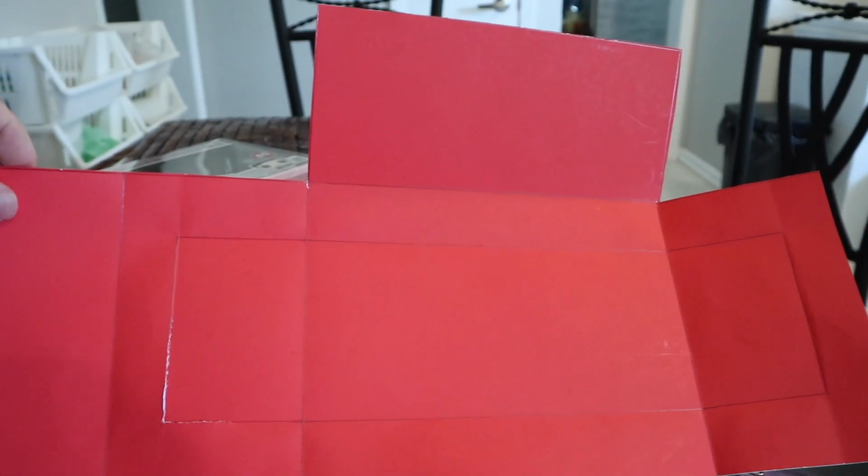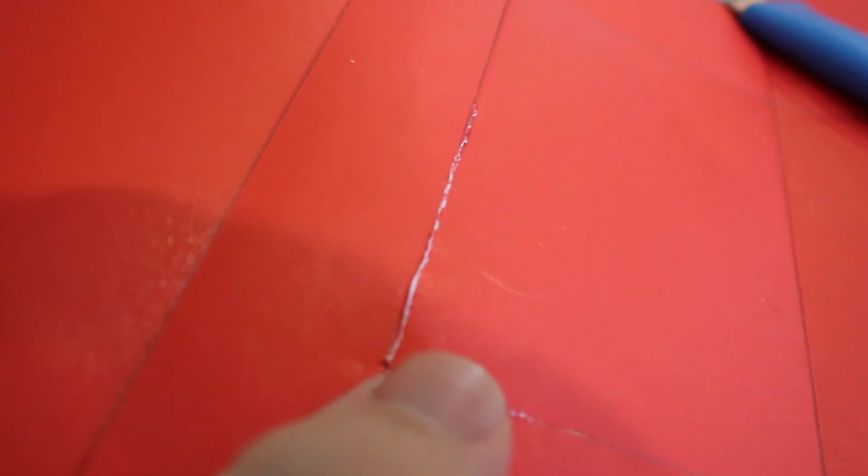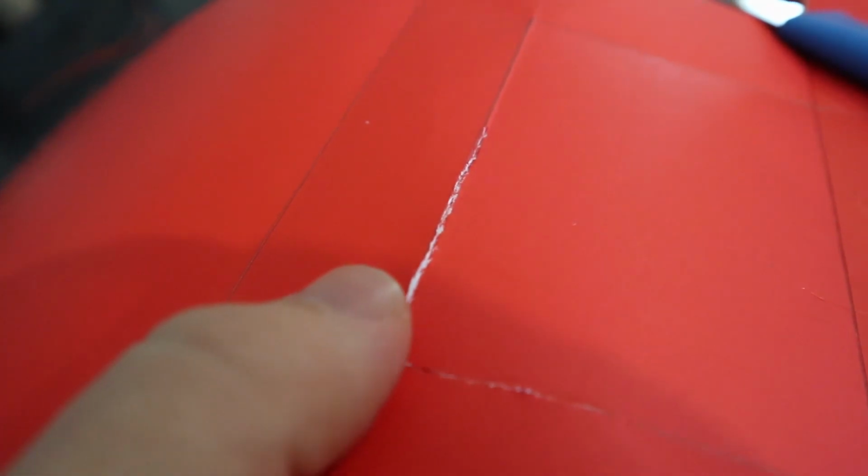So I have cut out the actual outline of what this box is gonna look like. There are some pencil marks because those are gonna be the outlines for what I need to cut to make the window. So right now I am taking this teeny tiny knife and just kind of pushing in on the outline there. I know it's gonna be a little bit rough, you can kind of see already, but I think we'll be able to put some red Sharpie or something and then cover up that white.